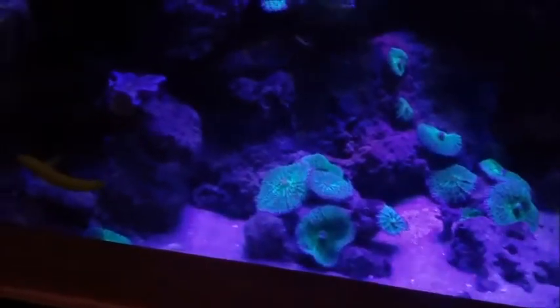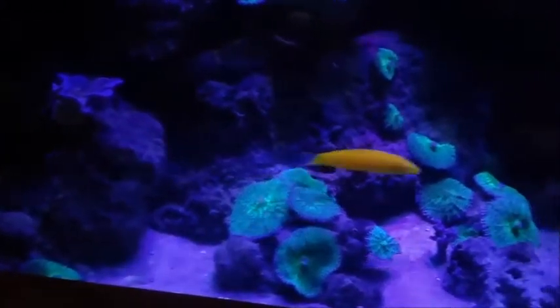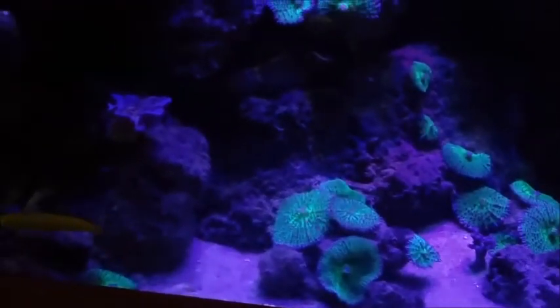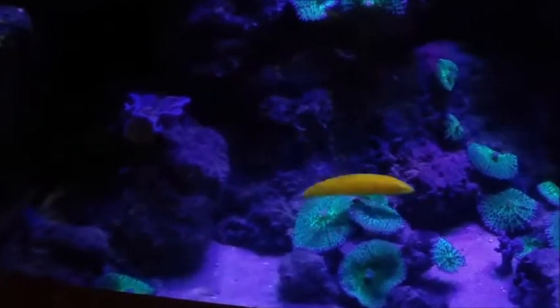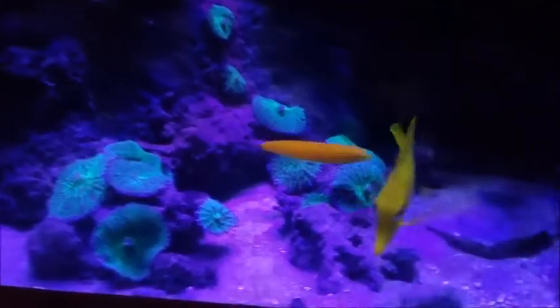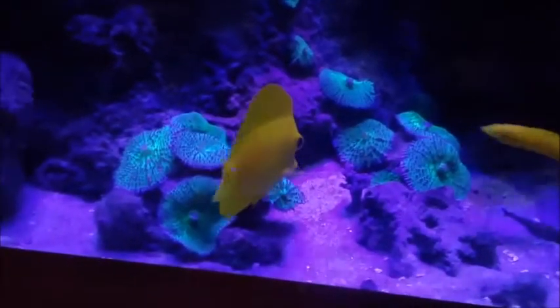And wow, that yellow chorus has gotten big. I just realized it's gotten pretty big compared to when I first got him. Another nice fish I always wanted. He's in here about 3 months now. Bought him as a little tiny little guy like that. It's cool, really nice fish. Sonny hasn't been fighting anybody. Sonny's been behaving himself.